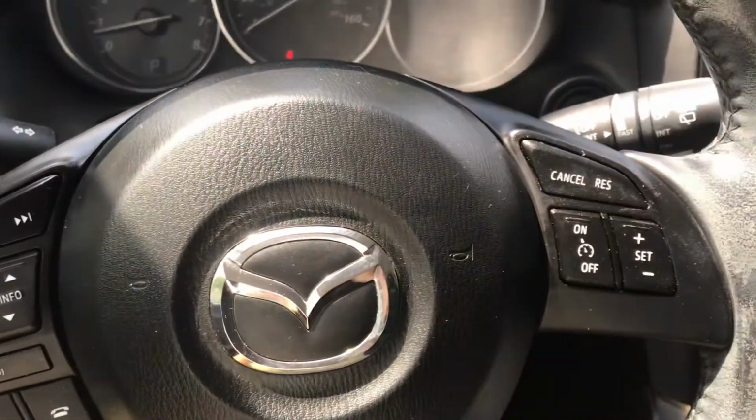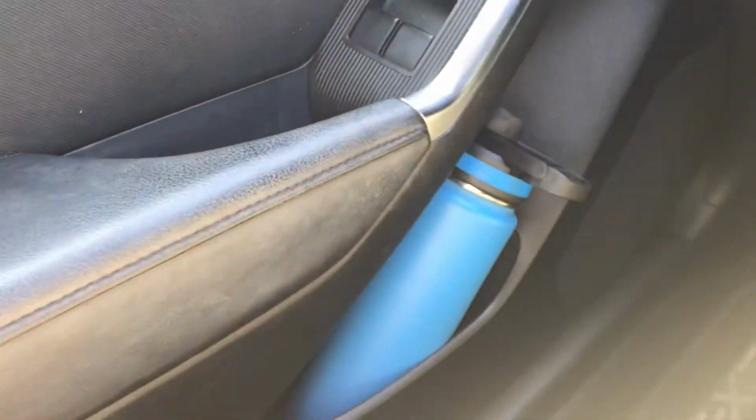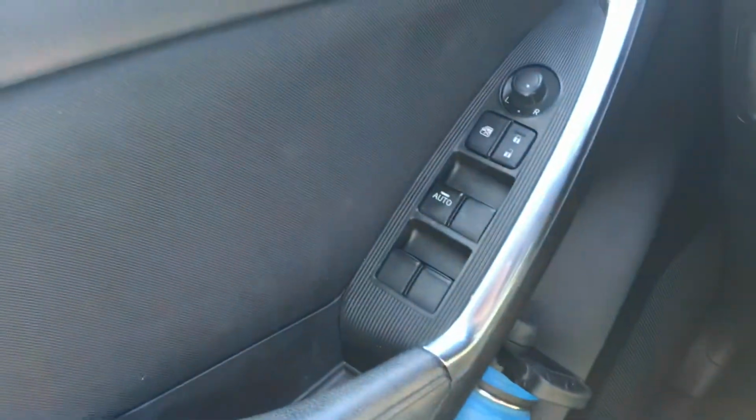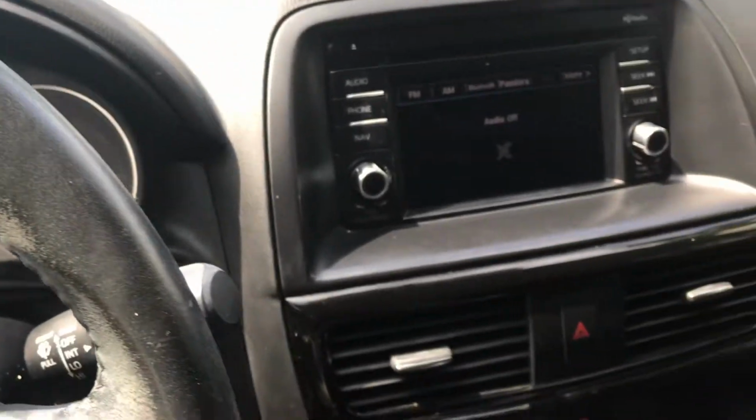Everything's pretty easy to operate. Buttons right on the steering wheel. I do like the bottle holders they have in the doors. They fit big sport water bottles very easily. And again, everything was just easy to use. Easy layout, simple, very intuitive.